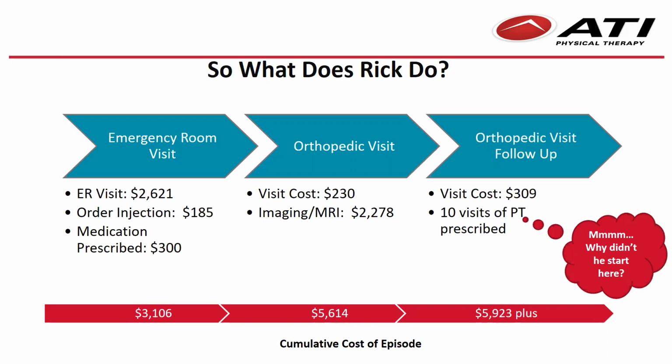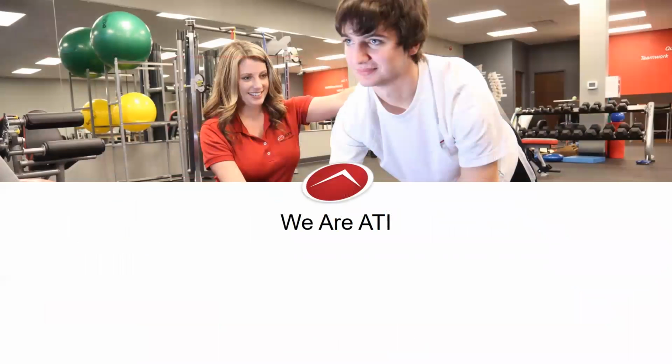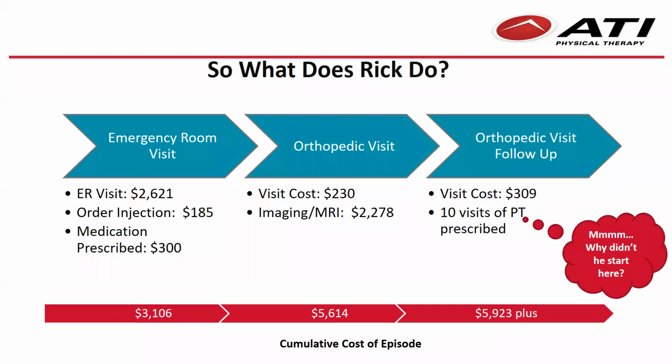After all that process has been done, he's going to have a follow-up visit with his orthopedist, and ultimately, he's likely going to be prescribed 10 visits of physical therapy to help him get back in action. And so the question we like to ask, and our friends at ATI Physical Therapy like to ask, is why not start this physical therapy first? If we've got the right plan designed and the right coaches alongside Rick helping him get the right care, it's likely he would end up at physical therapy first. And we want to make sure that we've got the right partners with the plan to do that.